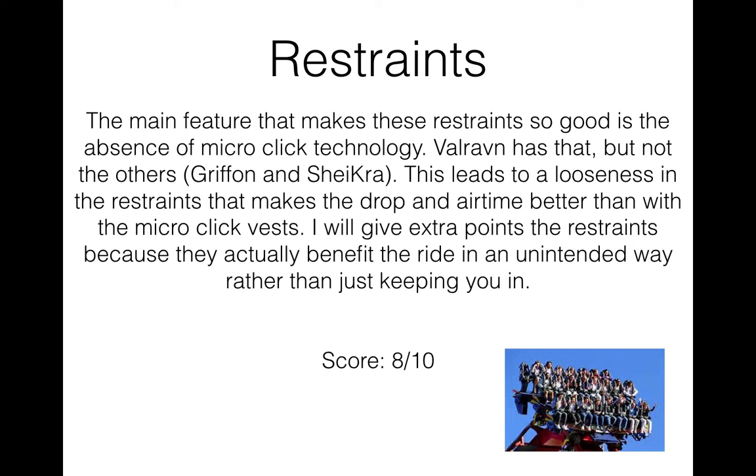But this was built in a time where you can audibly hear the restraints clicking down on you, like 12 preset lengths of settings. You don't hear more than a dozen clicks if you take the ride all the way to max tightness, which gives you a lot of space. It gives you some space and makes the drop and airtime hills way better than those with vest restraints.